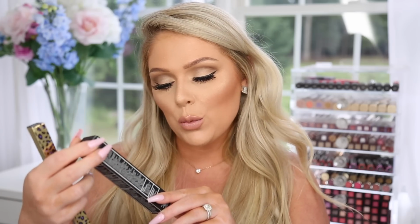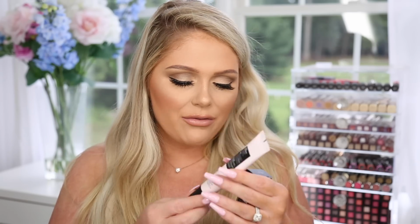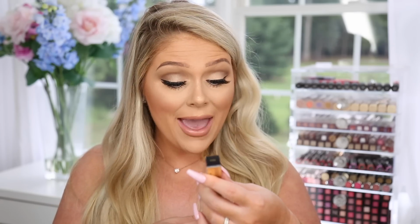Woo! Oh my gosh, I'm getting so excited. These are so much better. Okay, so we have Nars and Tarte. So we have the Nars Radiance Primer. I don't think I've ever tried this, but it's really, really nice. Looks pretty. I'm excited about this. It has SPF 35 sunscreen in it too. I haven't ever tried this primer from Nars, so that's awesome. And then we have the Tarte Man-Eater Eyeliner. Oh, this is a really, really nice eyeliner.